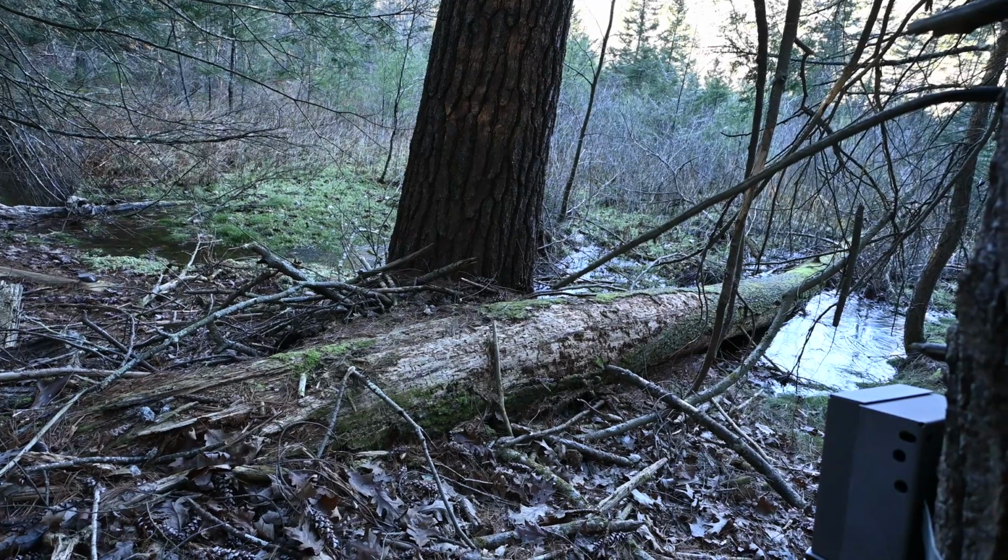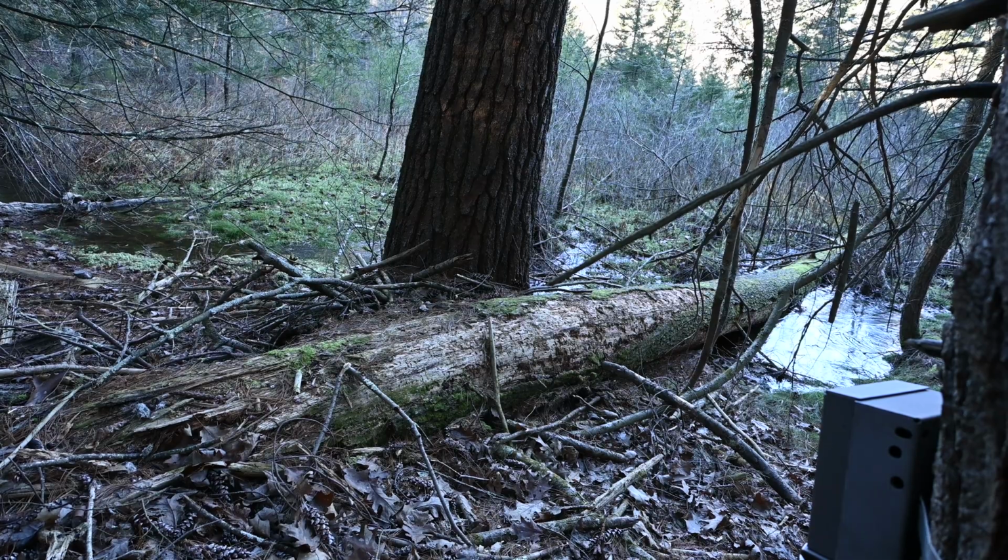So I got my first trail camera set up, and I'm hoping that it's in a good spot. I think it's got a good vantage point of the log going into the bog, and also has a good view of the trail coming around the bog as well. So I'm hoping that even if things just are passing by, I'll be able to catch them on the trail camera. And if they're going in or out of the bog, I'll catch them on the trail camera as well.